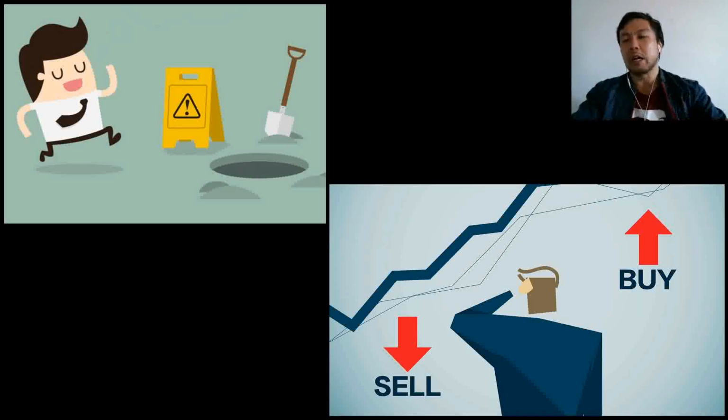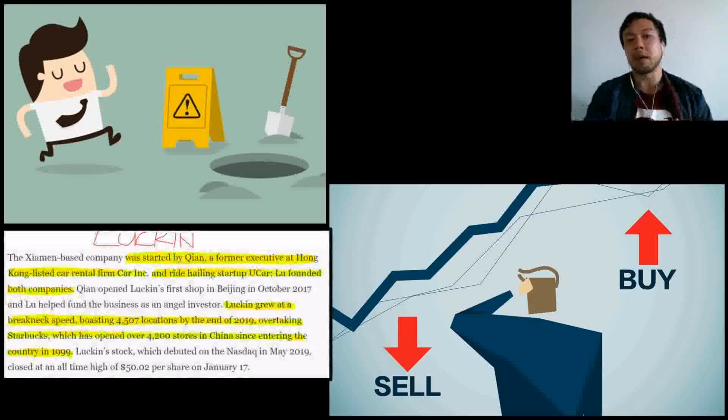A really good example that I can give you is the example of Luckin Coffee. All right, guys? If you think about Luckin Coffee and you look at the story, you'll know that something was amiss. The people that started Luckin Coffee started this 3 years ago. They have no idea about coffee, right? They don't even come from a coffee background. They came from a car rental background, right? And they grew their stores to apparently more stores than Starbucks, okay?